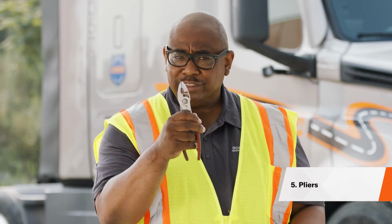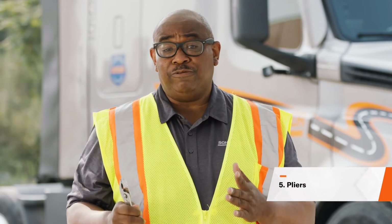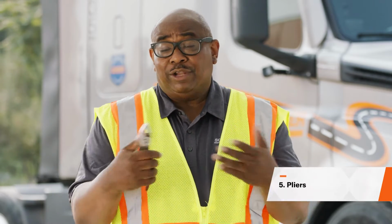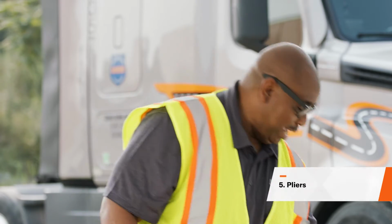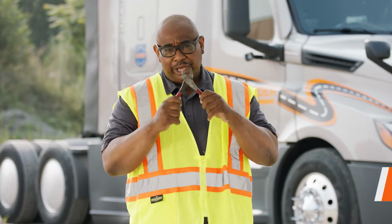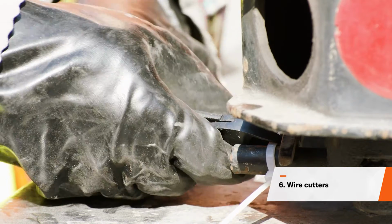I use pliers. Now what I do with these pliers, I take them and I use Chicago fittings. You take it and you twist it off. It makes it a lot easier to be able to get that Chicago fitting off when you're trying to get everything set to go forward. The second thing I use that comes in handy all the time, wire cutters. You may not think about it, but a lot of these loads, they are sealed with wires.